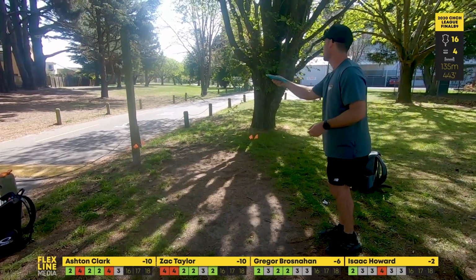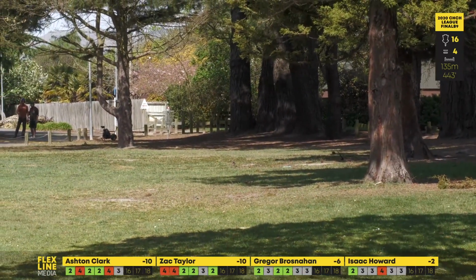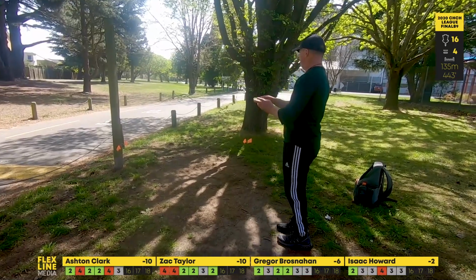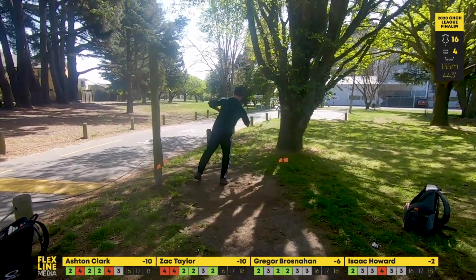Zach on the box. Going to backhand, which is an interesting play. Yeah, normally you would see Zach opt for his forehand when he's trying to get some distance. Possibly a bit worried about the OB to the right, but yeah, catching a tree there. Not the greatest drive from him.